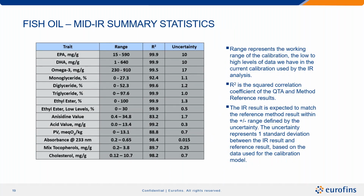Following, we have our statistic summary for mid-infrared spectroscopy. Traits such as mono, di, and triglycerides may be critical to understanding the quality of in-process materials before they move on to become finished product. And IR plays a crucial role in reduction of testing time. As previously mentioned, IR can give you all the displayed results from a single sample in 2 minutes or less.